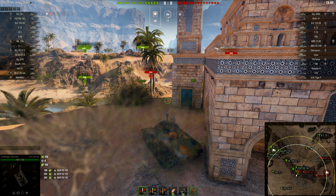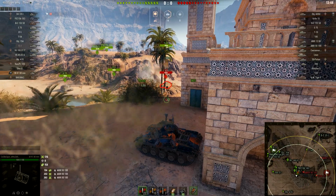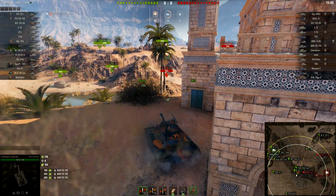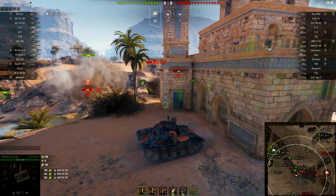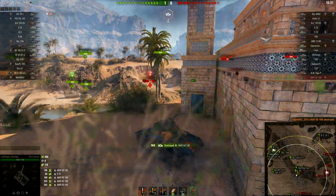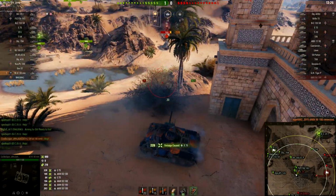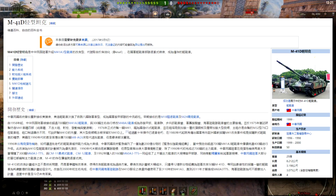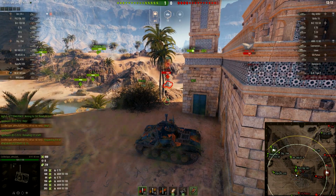At the moment, this one and the Tier 8 Premium M41 90mm GF edition, Grand Final edition, or simply the 90mm version, Tier 8 German Premium light tank, and of course the original, the OG M41 Walker Bulldog in the American Tech Tree. But if you want to learn more about M41D in real life, then this is your way to do it. Good luck. But I am here today to show you what this vehicle is all about in this game, in World of Tanks.